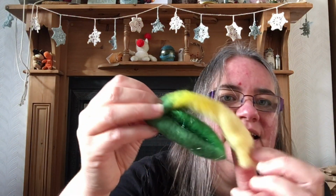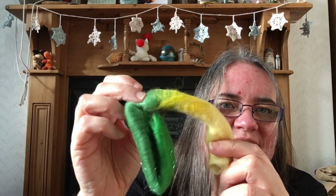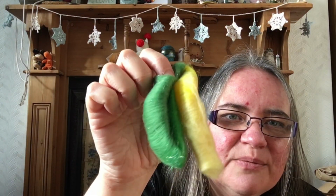It looks like a whole lot of Rolags. Let me get one out of the package. Yes, in yellows and greens. How fun are they? Love those. And there's some sparkle in there too. You can probably see that on the camera, hopefully.